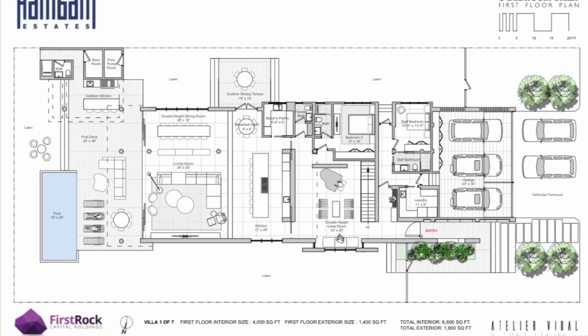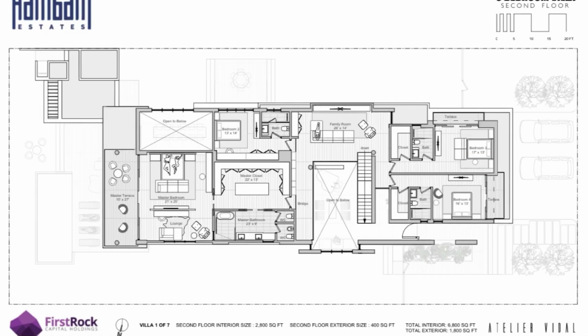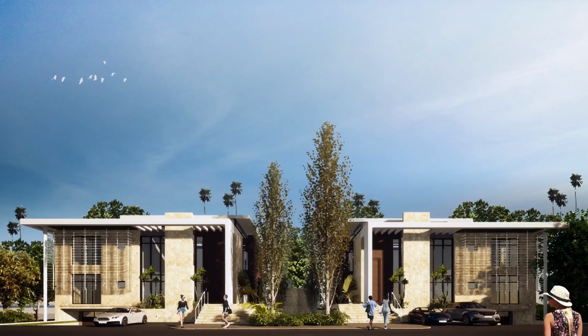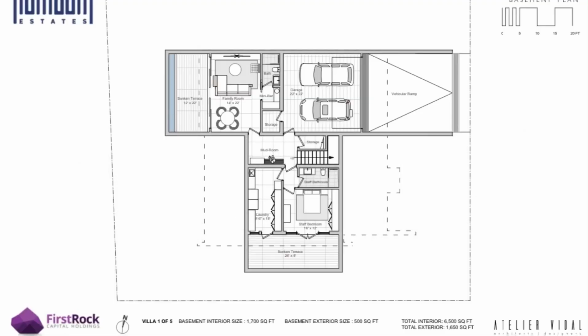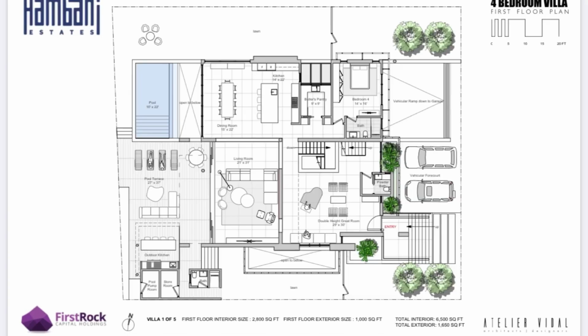So what you're looking at is the floor plan for the 5-bedroom villa. So you have levels 1 and 2, and then afterwards I'm going to be showing you an exterior drawing or digital design of the 4-bedroom villa, which is what you're seeing now. The 5-bedroom villa is going to be on the market for $2 million US, and the 4-bedroom villa will be on the market for $1.8 million US.